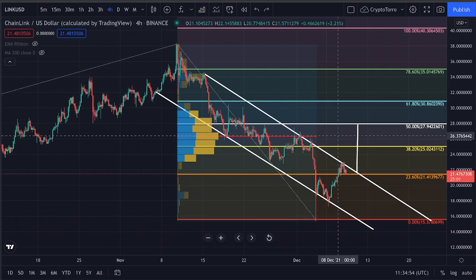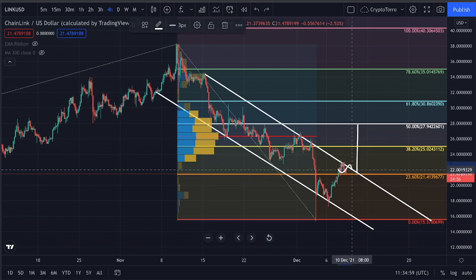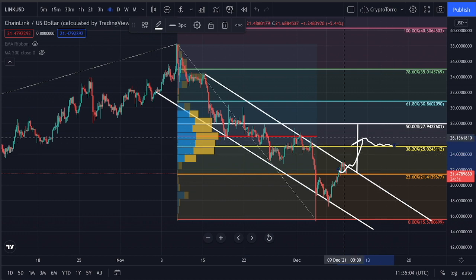and you have to take into consideration that there's major resistance above us at approximately $26.32. So if we are going to see an increase in price action, it is very likely that we're going to get rejected and find support on top of the $25 range afterwards.